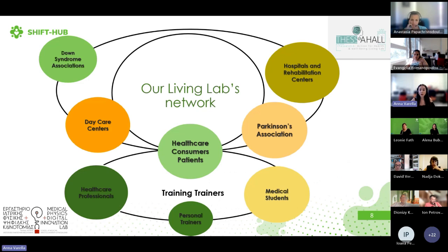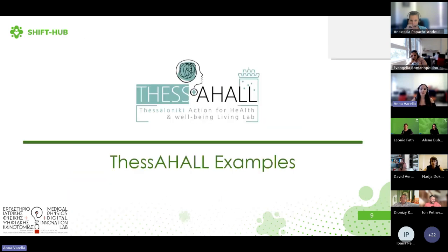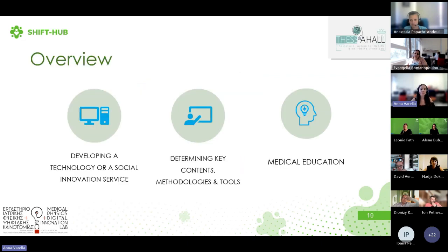Our Living Labs network involves different stakeholders. We work very closely with associations, daycare centers, healthcare professionals, patient associations, rehabilitation centers, hospitals, but also with medical students, healthcare professionals, personal trainers, and other related professionals in these fields. So let's see practically some of the examples that we applied these methodologies within our Living Lab.